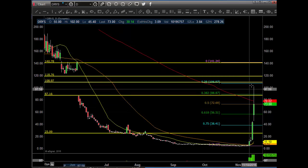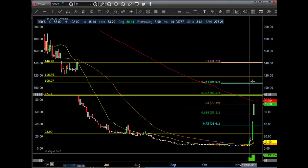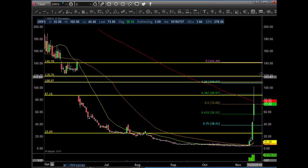Guys, if you are long in this one, be very, very careful. Please take some profits. Take a quarter position off. Take something off, because this can be it for this one. But look, what do I know? It could go up more.